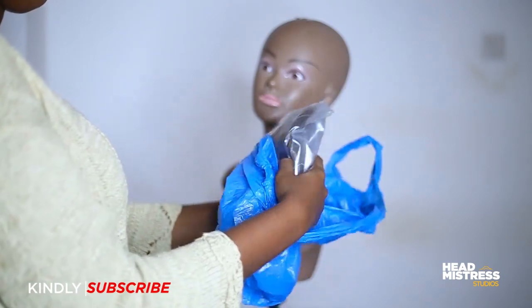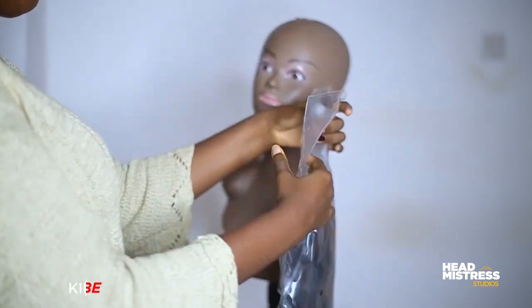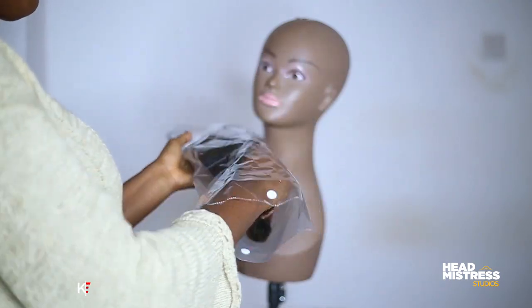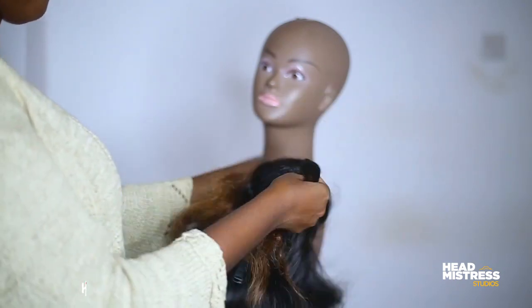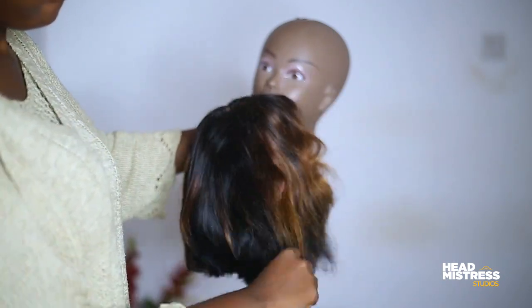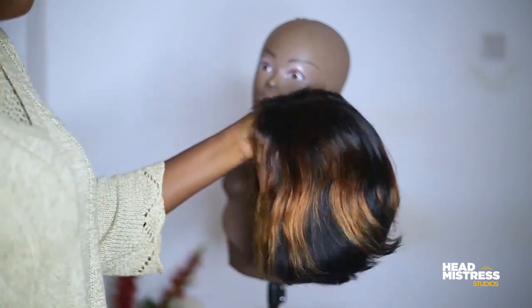And I also wanted to open the package right on camera so that you guys can have that experience with me, knowing that she sent good hair and then it came out some type of way. So this is the hair, and I wasn't that disappointed because the hair still looked good. The only thing that I noticed was the styling bits, like it was messed up in a way. Obviously, if you don't do certain things to the hair, it wouldn't look good.